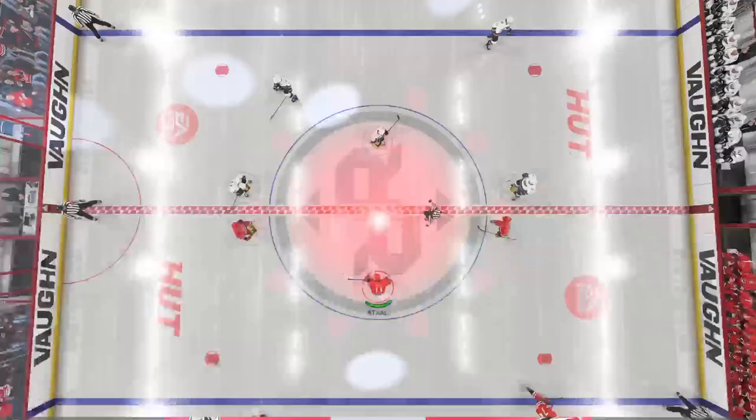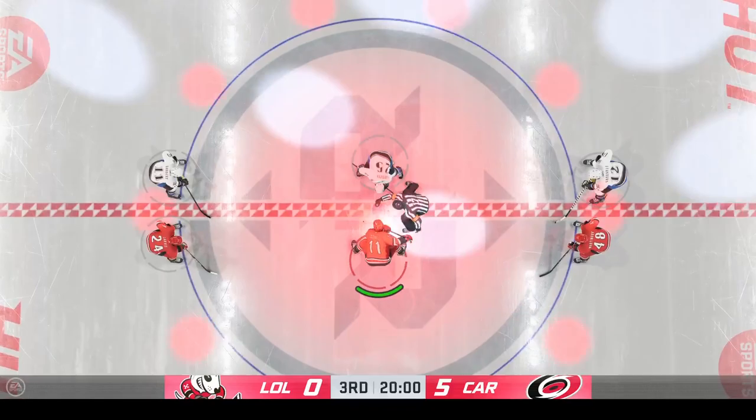One to go. Third period. They're ready to drop the puck. 20 minutes to go here in regulation, in what has been a very one-sided affair.